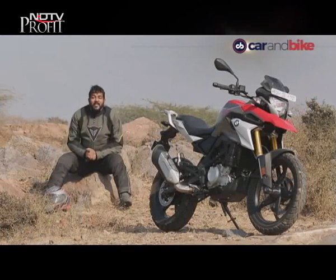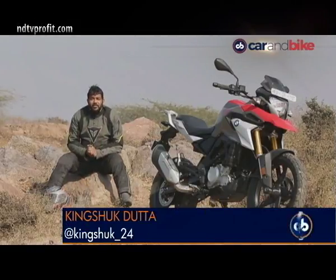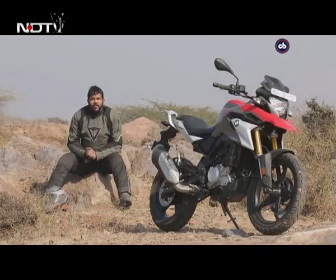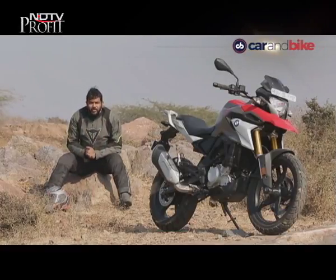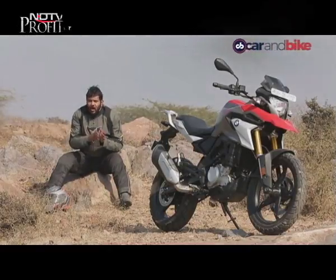The BMW G310 GS is a stepping stone in the company's illustrious GS range of adventure motorcycles. It shares its engine and other components with the BMW G310R, but this is not exactly an out-and-out off-road motorcycle. It definitely looks the part though. I really like how it looks. Now let's see how it rides.